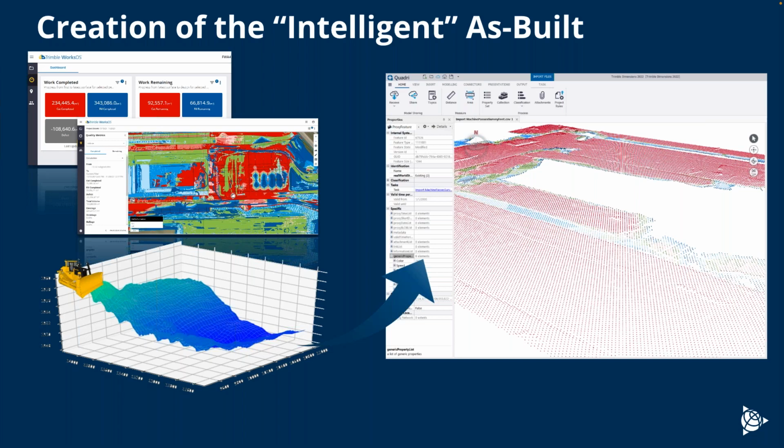Not only is that surface, or that data, able to be utilized for progress mapping, so we can see exactly what my pass count is for my compaction area, or what my cut fill is, what my target versus my actual is, and really do what we call data-driven decision making. But the real benefit of capturing this data, which may or may not have been utilized in the past, is that we're adding to that accumulation of data.